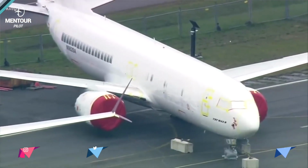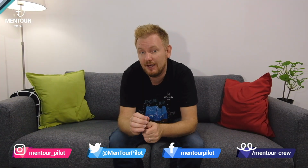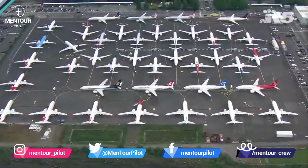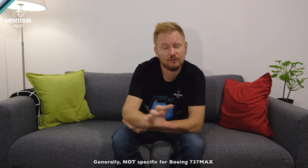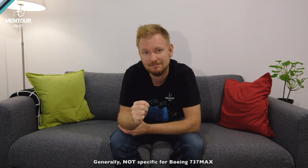Right now, there are thousands of aircraft sitting in storage all over the world. On top of that, the FAA yesterday just released the Boeing 737 MAX to fly again, which means that Boeing has 450 brand new aircraft that they need to deliver to customers. What needs to be done, maintenance-wise, to take all of these aircraft globally out of storage before you can fly on them as a passenger?